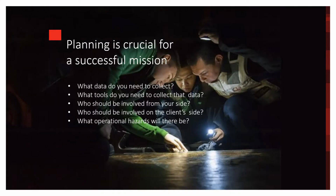Planning is crucial for every successful mission. Here at Feds, we have a remarkable track record for mission success, and I would attribute a large portion of that to focused and dedicated planning.